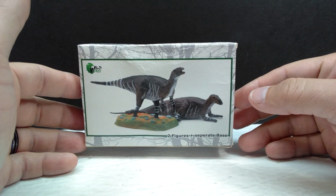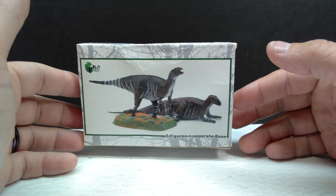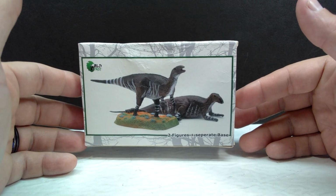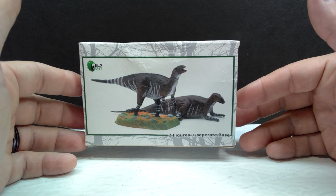I love the fact that they've released a Tethyshadros because aside from the Kayakasaurus version, I don't have any in my collection at all. So it is really awesome to see one finally get a good proper release. And of course, Wild Past bringing us, I'm sure, a gorgeous interpretation of said dinosaur. So let's go ahead, break this out of the box, and take a look at it.